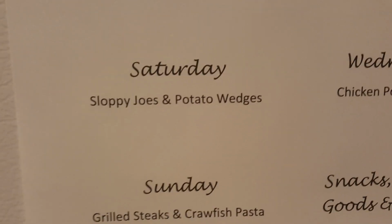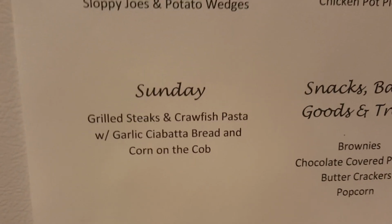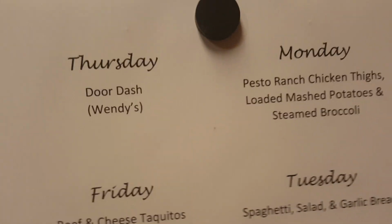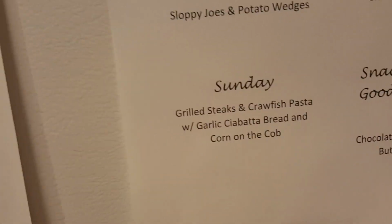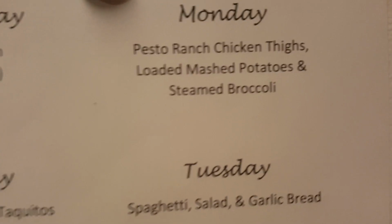Saturday will be sloppy joes and potato wedges. And again, I'm going to do those potato wedges in the air fryer. Sunday is grilled steaks and crawfish pasta with garlic ciabatta bread and corn on the cob. I might switch the garlic bread to Red Lobster biscuits because that's really good with that meal. Monday is pesto ranch chicken thighs. That will be done in the oven.